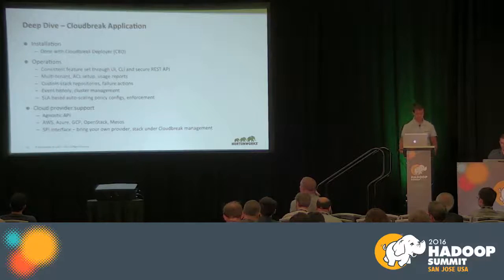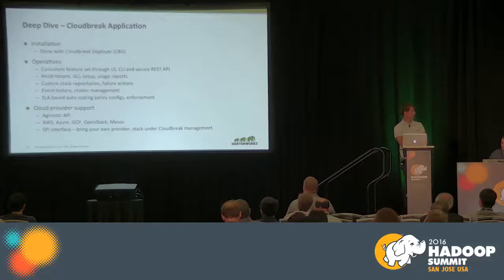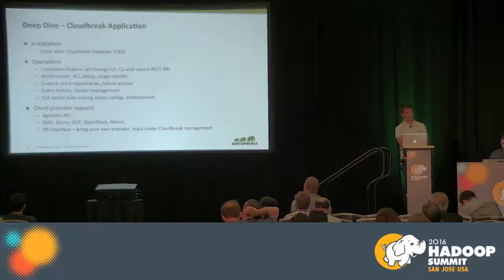So the second part is the Cloudbreak application itself. As I said, this consists of a bunch of microservices, over 10, if you consider all the databases and the supporting services like Logstash and others. The installation of the Cloudbreak application can be automated with the Cloudbreak deployer. You could do it manually, but it takes lots of time since you need to start all these microservices. You can do it in 20 seconds with Cloudbreak deployer. Then there are a couple of operations available through the Cloudbreak application. The major ones I'm not going to highlight because there are lots of features, but these are the main ones.